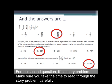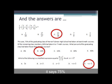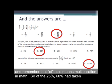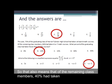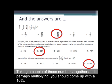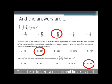For the second question, it's a story problem. Make sure you take the time to read through the story problem carefully. Pull out the important information. For example, it says 75% had taken at least 8 math courses. That means that 25%, or the difference, took 7 or less courses. Also, it says of the remaining class members. So of the remaining 25%, and remember that of also means multiplication in math, so of the 25%, 60% had taken 6 or 7 math courses. So that also means that of the remaining class members, 40% had taken 5 or less. Taking a couple of those numbers together and perhaps multiplying, you should come up with a 10%.